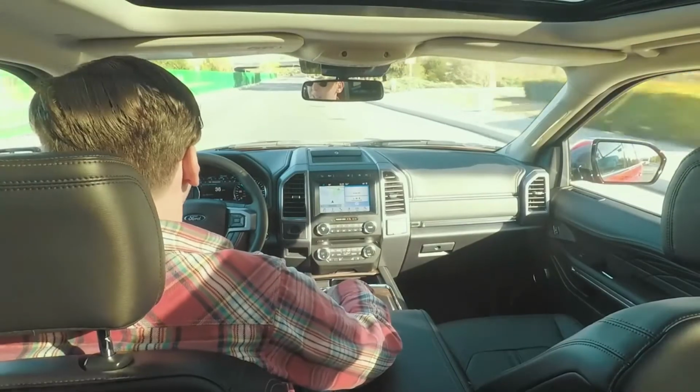Now, the engine under the hood sounds like it'd be small for a vehicle like this, and it is small, but again, 480 pound-feet of torque. And a good thing about EcoBoost motors is they make their torque low and they carry it through the rev range. So when it's time to go, this thing goes. Max towing capability on this is about 9,300 pounds, I believe, which is a good amount for an Expedition.